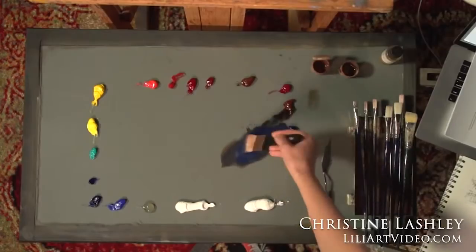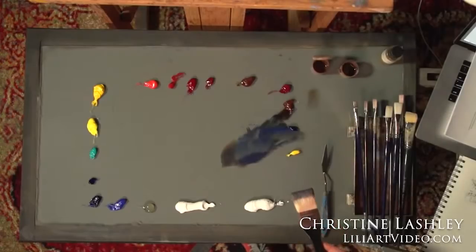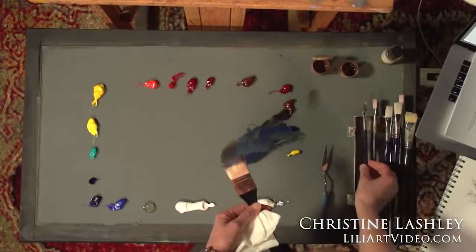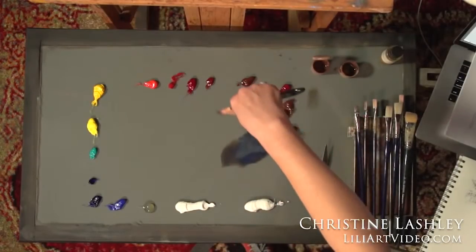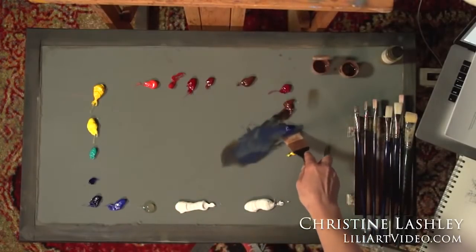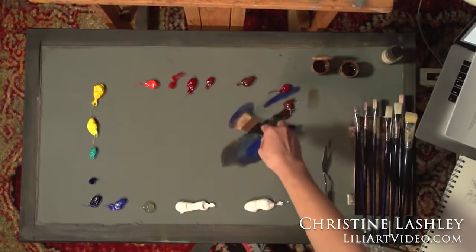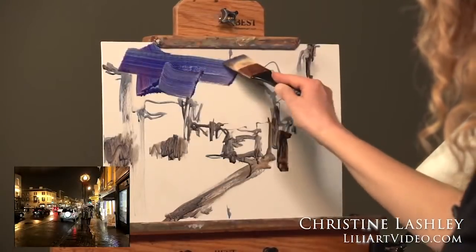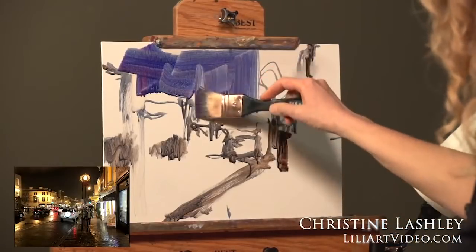One reason that I like my synthetic brushes is they don't get floppy when I put them in water. So this being a natural hair brush, I know it's going to get floppy. If I really dipped this in water, it's going to get really soft. But for now, it's doing just fine. And I just want to tone that sky. I might even add a little bit of this Theo Violet. Just really want to get that blocked in, just to know where things are.